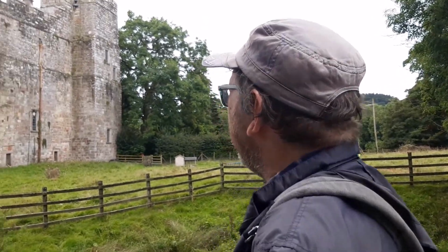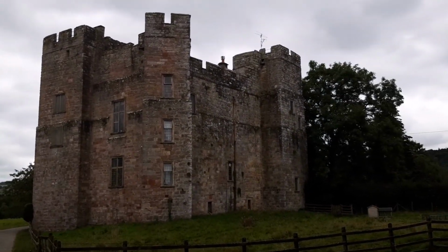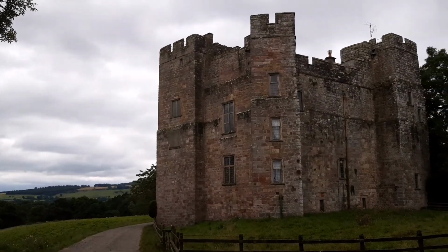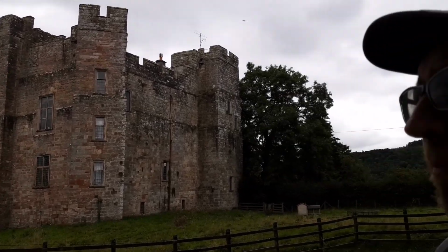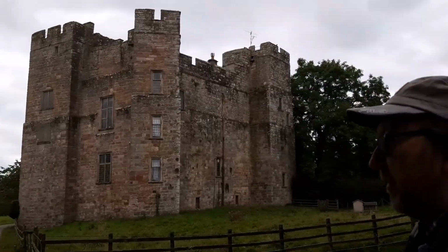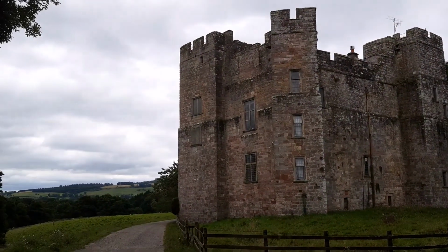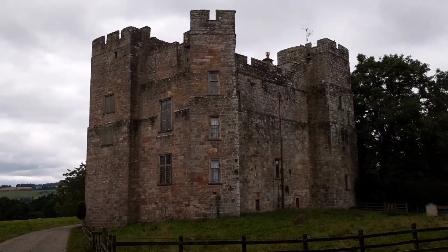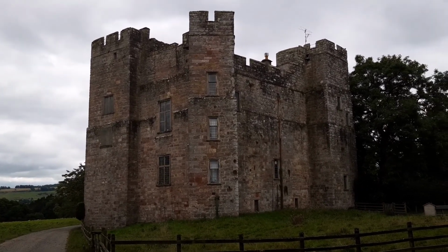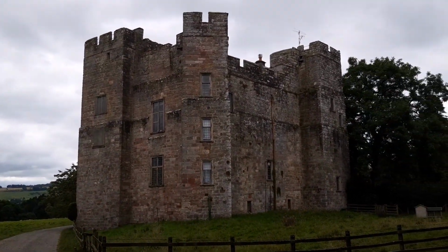Hello, as Simon said, this is Dacre Castle, and it's one of the few castles that's actually within the boundaries of the Lake District National Park. It was built in the mid-14th century by a lady called Margaret, who was the widow of Ralph Dacre, but she was also a wealthy landowner in her own right, and the Dacres owned this for a number of centuries. But it did eventually fall into the hands of a family called Hassel, who I believe still own it now and lease it out as a private home.